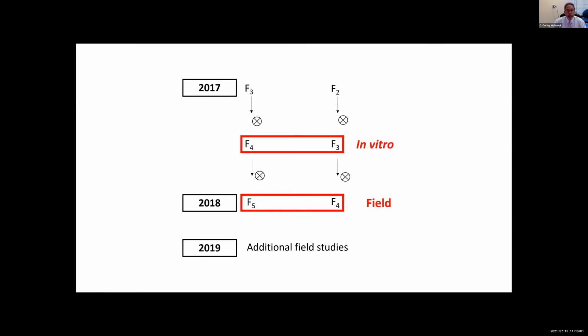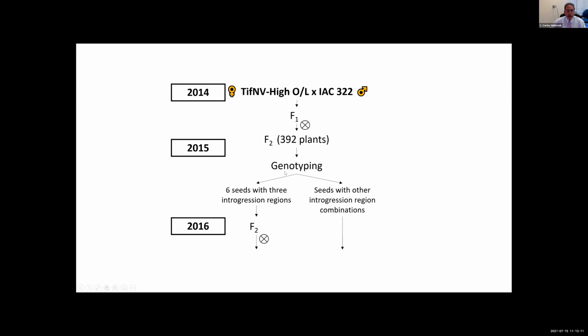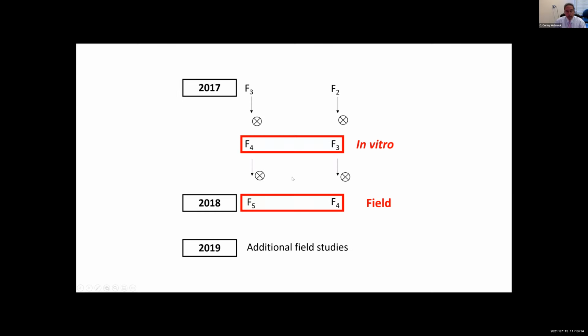We advanced this down, and the red part is where Ali came in. He did an in vitro detached leaf study with some of this material, and he also did replicated field studies at 2 locations in 2018. Seed was limited, so these were small plots. It was replicated, but it was small plots. So we wanted to follow up after he left, and we did an additional field study with larger plots, and we'll present data from all those studies.